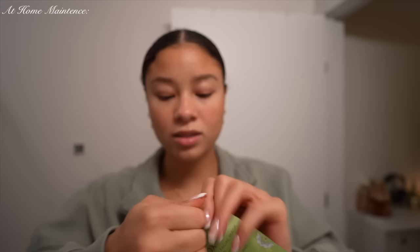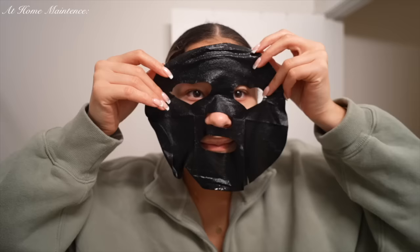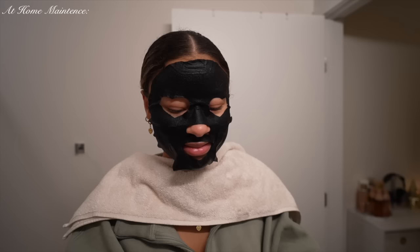Next thing I'm gonna go into is this Super Green Detox Mask, because I kind of want to do my skincare after all. My skin has all these nutrients in it. Ooh. Why are face masks like this? I feel like this is illegal. What the? This does not feel right.